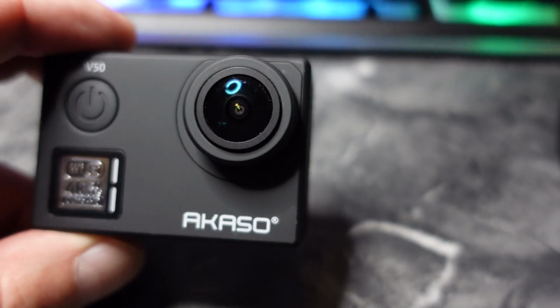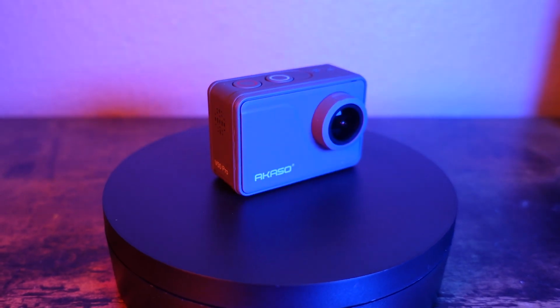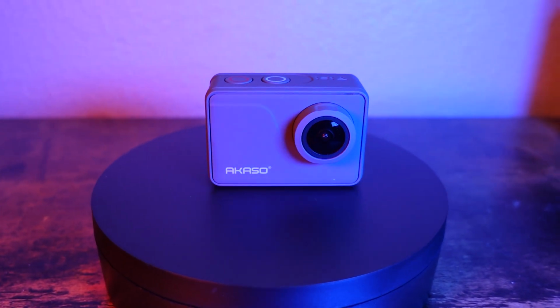Then, of course, we have to mention a company that really made a name for itself, and that is Akaso. Now, they first came out with the V50, which looked a lot like the THIEYE E7, same kind of body style, or was it the THIEYE T5 Edge? I think it was the T5 Edge that the V50 looked like, but it offered 4K, image stabilization, really good price, and then right after that, Akaso came out with the V50 Pro, which was a huge success for Akaso.